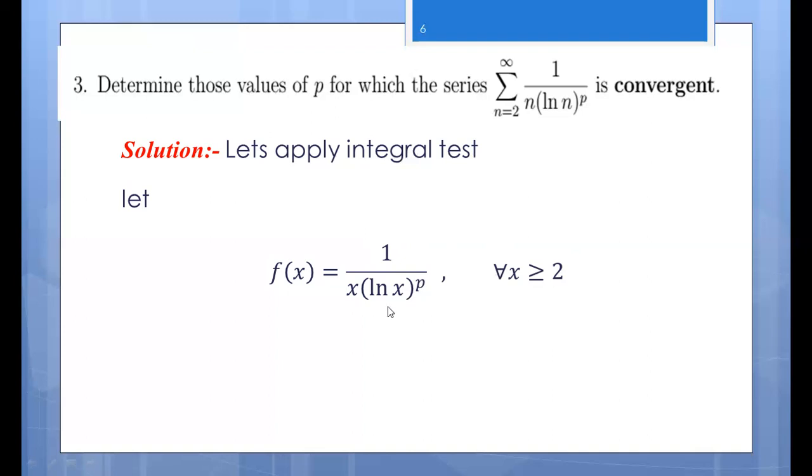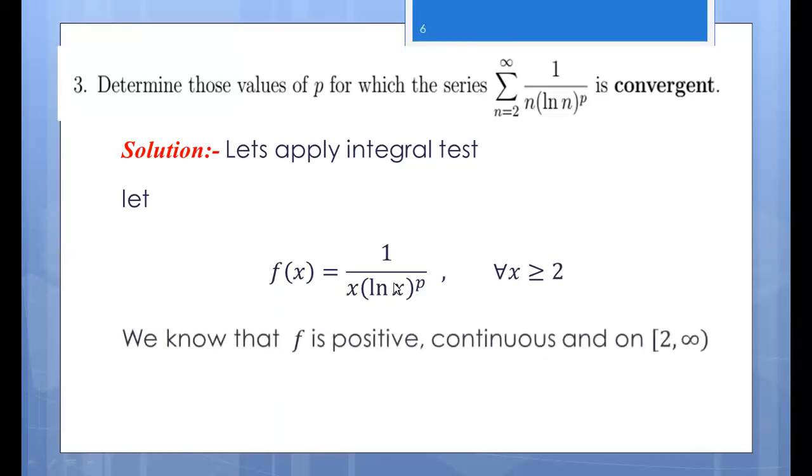When we see its continuity property, we know that within this interval there is no value of x which can make 1 over x multiplied by (ln of x) to the power of p undefined, so this function is clearly continuous over x greater than or equal to 2. Similarly, this function is positive because there is no value of x within this interval that can make it negative. That means f is positive and continuous on 2 to positive infinity.